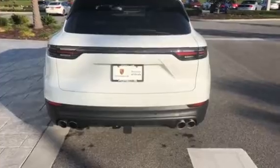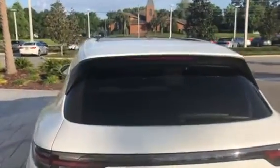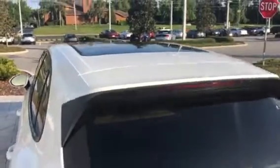Got the nice tailpipe tips on each side down there. Got the spoiler on top there with the third brake light. The beautiful panoramic sunroof, a must have, I believe. Definitely looks nice. We'll step inside real quick.